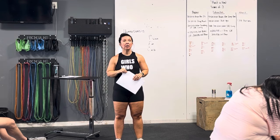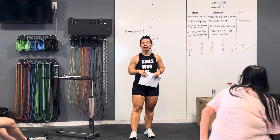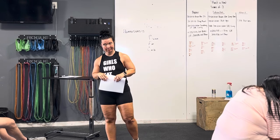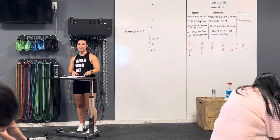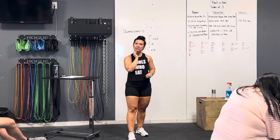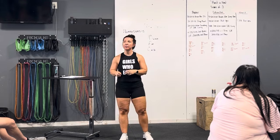Nuts and seeds. Okay, this is a tricky one. Protein, fat, carbohydrate, all in one. Does it vary on the nut? It does. It varies the fat content on the nut. This is the reason why, and some of you will identify with this, nuts, even though they're considered to be a health food, can get somebody off track.